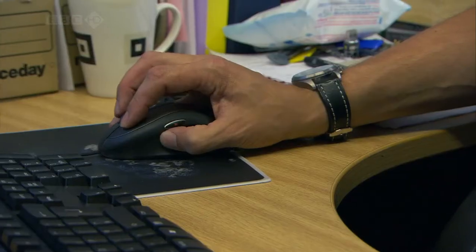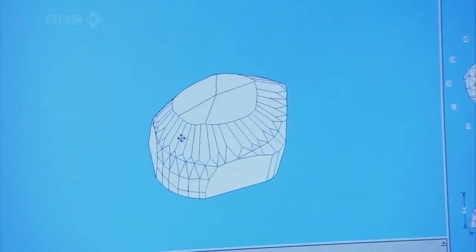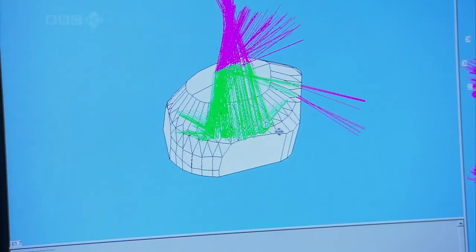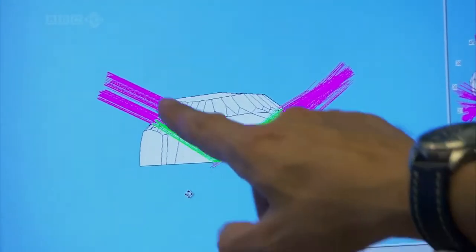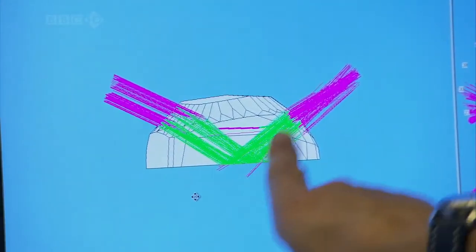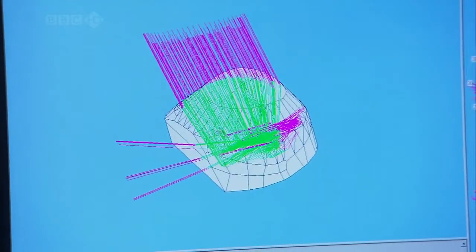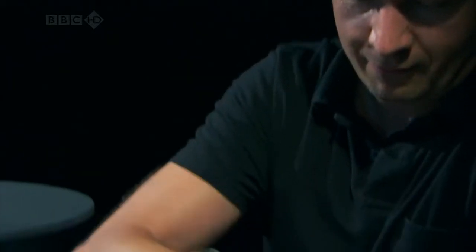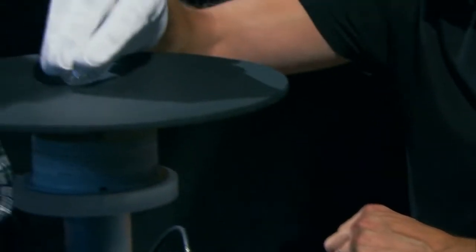But then, if you take those light rays out, we can recreate the Great Exhibition. So at 2 and 3 o'clock, we put our light rays in, and you suddenly find that you get a lovely total internal reflection off this bottom flat face here, and it comes back out through these facets here. To see what that would have actually looked like, Alan is turning to his reconstruction of the old diamond. Here is our model that we had made.